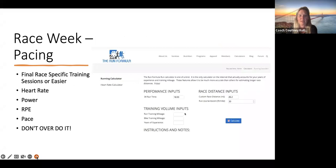Pacing through race week. So again, you've got those easier sessions, maybe some marathon pace efforts. You're going to think about those targets that you plan on using on race day. So heart rate, power, RPE or pace. And you really just want to focus on not overdoing it.